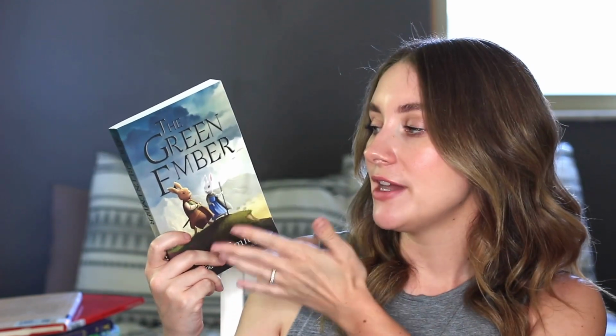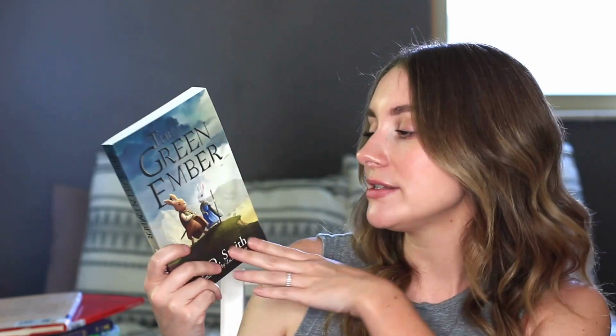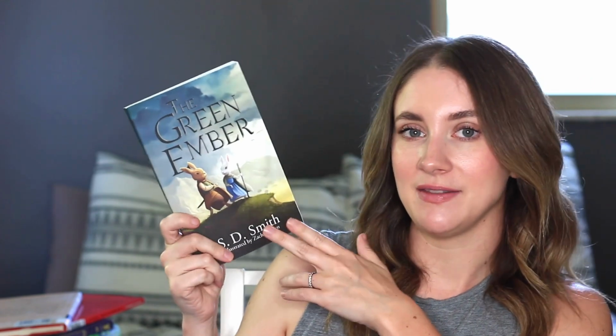The Green Ember. Now this is also an Arrow guide that we're going to be doing this year, but also this has been on my list to read. This looks like such a fun story. Again, the animals are the main characters. It's about adventure and knights and princesses and all sorts of stuff, kingdoms. So I'm excited to read this. I think this is going to be one that Lacey definitely enjoys.